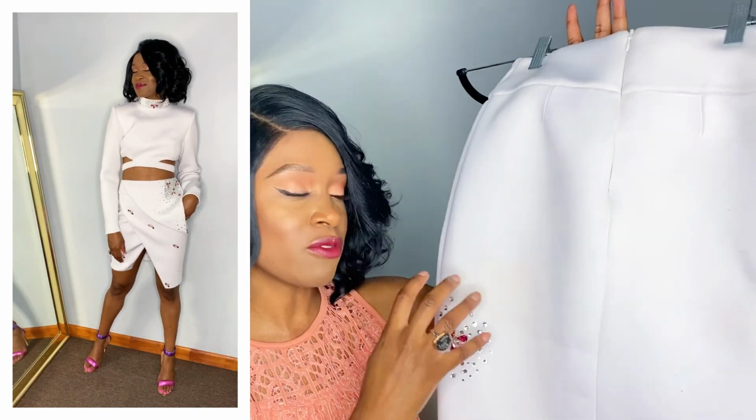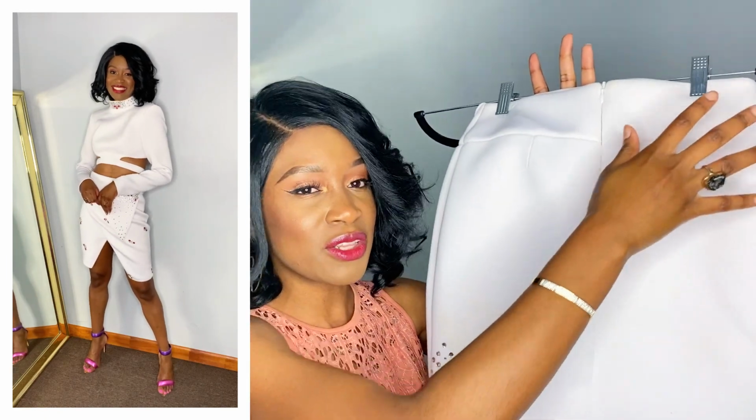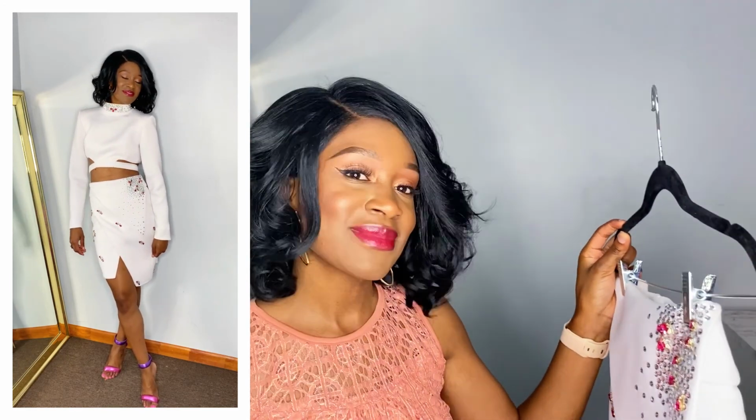At first, we were thinking of doing one patch over here and another over there. And I was like, I don't want to just do the most because there's already a lot of gems going on. But in the end, it worked out and I really like it.